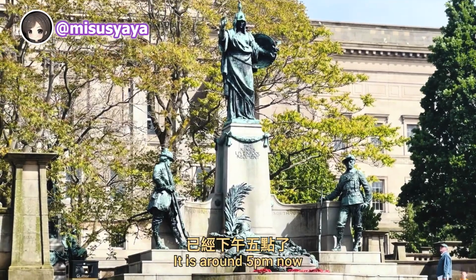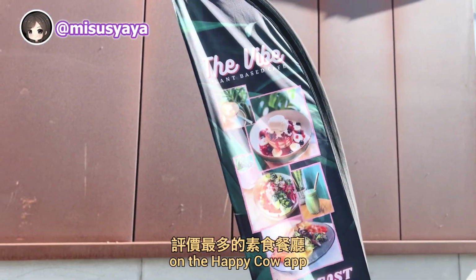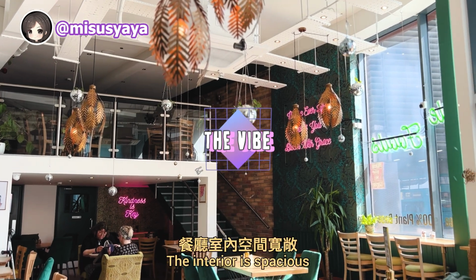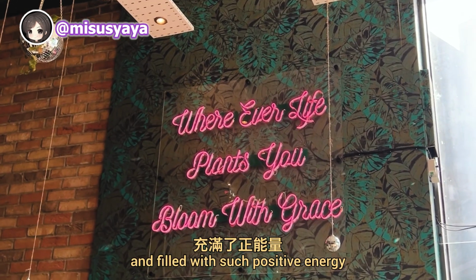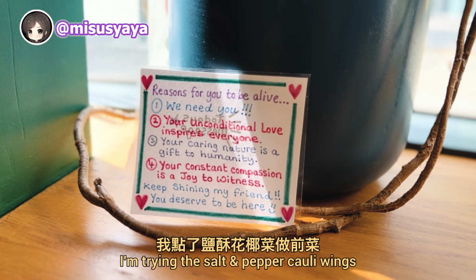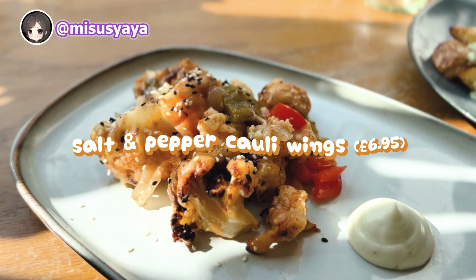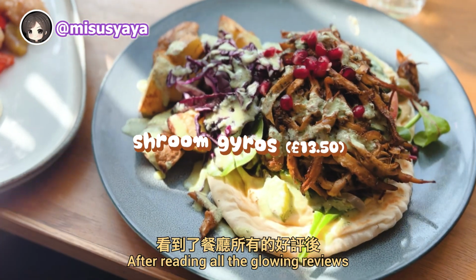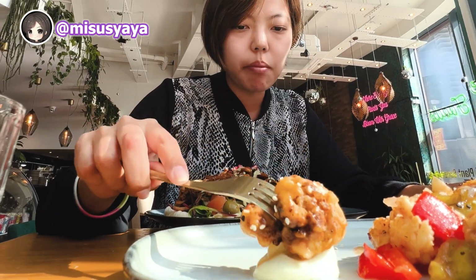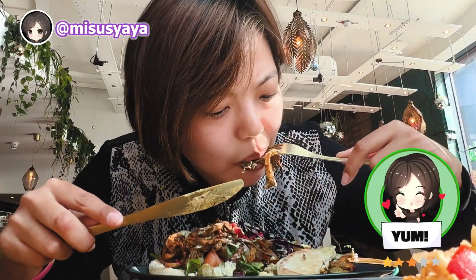It is around 5 PM now, so I'm stopping for my first meal at the most reviewed vegan restaurant on the Happy Cow app. The interior is spacious and filled with such positive energy. I'm trying the salt and pepper cauliflower wings as a starter and a mushroom gyro as my main. After reading all the glowing reviews, my expectations were high. But honestly, the food tastes quite average to me.